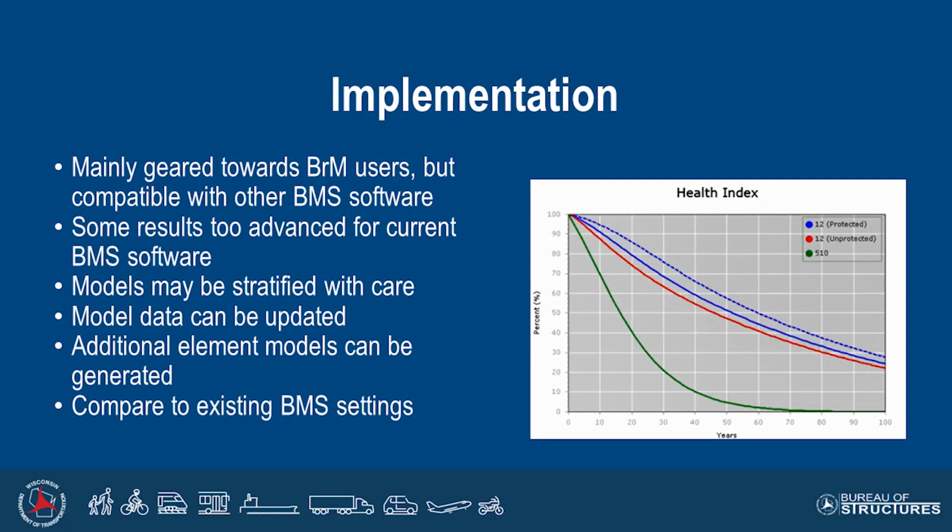For implementation, a lot of it was geared towards BRM. Here's a graph out of BRM. Some results are too advanced for current BMS software. The models can be stratified, but you do need to be careful that you don't limit the data set too far that your results become invalid. The data model can be updated. We can also generate additional models for additional elements. We didn't include all elements in this research project, but we did set up the process so that we can repeat it for each element of interest. And states are going through the process right now of comparing their existing BMS settings to the new settings with these new deterioration curves.